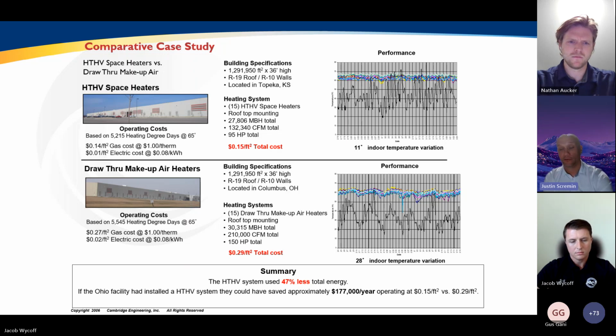And this is why this one is really fun to talk about, because the owner ended up calling us out, and he had gotten a competitor's equipment on that bottom building, and he was very upset because they were having a bigger temperature variation, and he was talking with his counterpart over in Kansas, and they were not having any issues, whereas Ohio was shutting down pretty regularly.